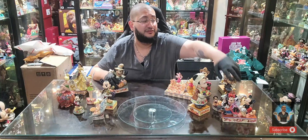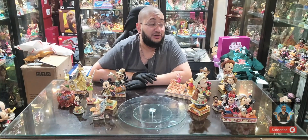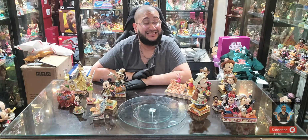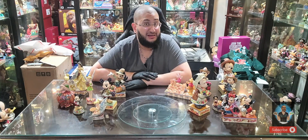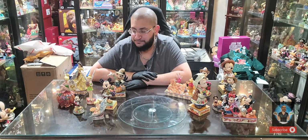And this bountiful piece right here, the Mickey and Minnie on the pail, that one goes for about like $120. And I believe Fantasies Come True still has it. That's where I actually bought it. And I bought it for regular MSRP. I bought it for like $65 there. I believe they may still have one in stock, so go check it out.